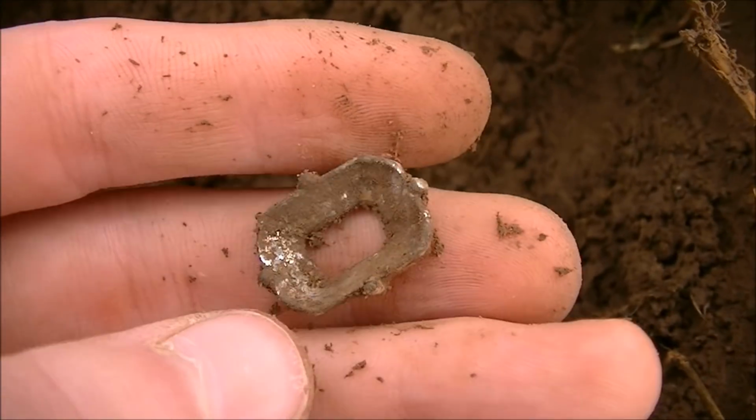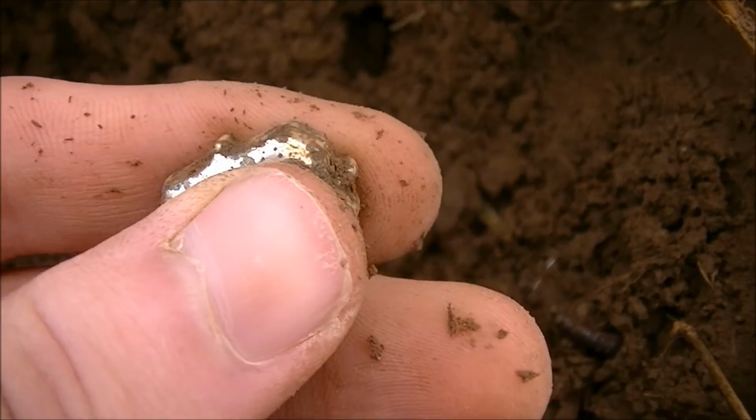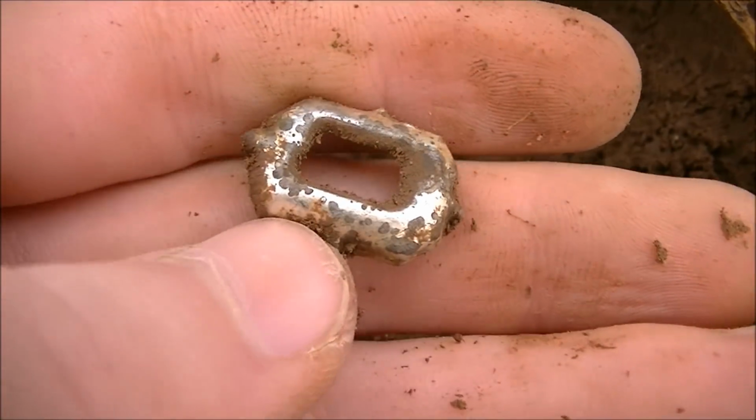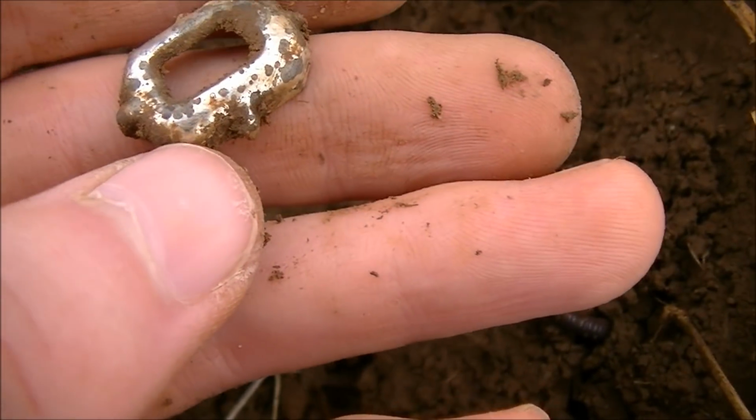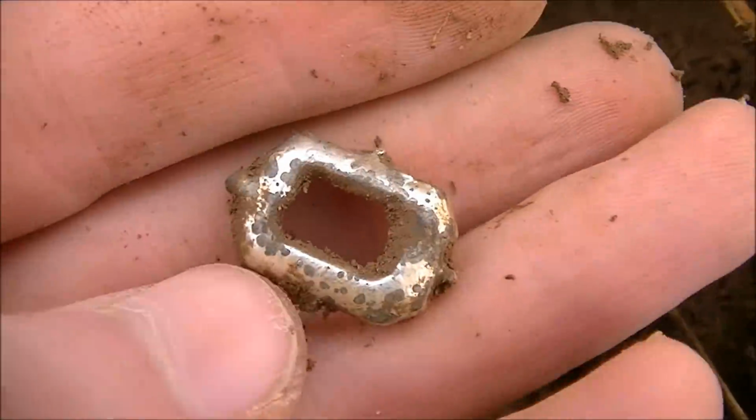I don't think it's super old. Probably the same date range as a lot of the pull tabs I've been finding, which is kind of around the 1970s, give or take a decade. But the old coins are mixed in here as well, so you never know. But I'll clean it up later. Interesting anyway. So I may be onto something here.